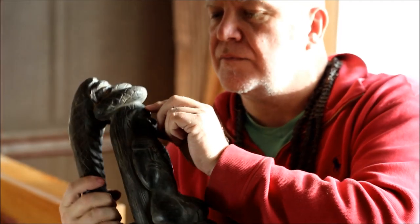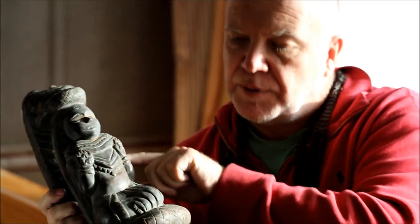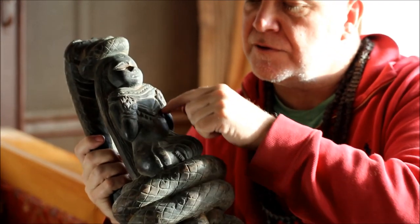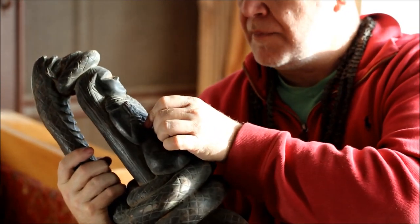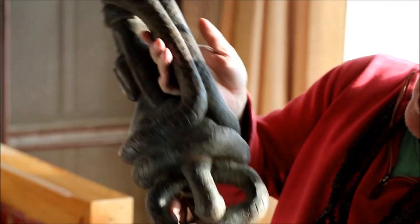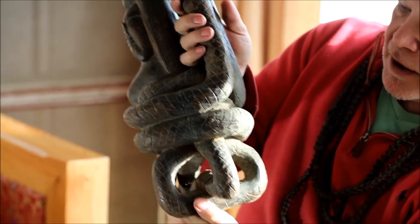with a sort of Shivic sign over the forehead. Possibly it's a depiction of Shiva. I've seen this sort of covering among the Rai people, so it's possibly a Rai piece, but very, very unusual. It's the only time I've seen anything like this.